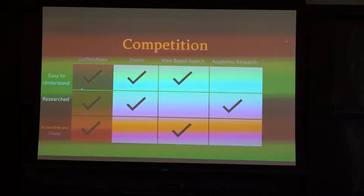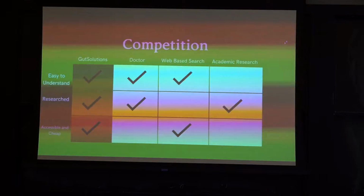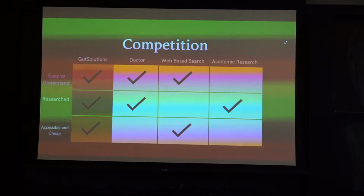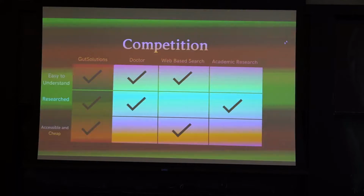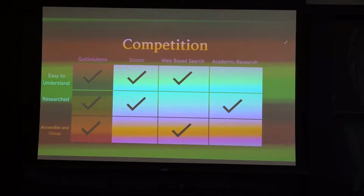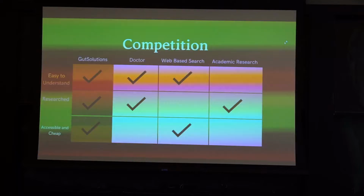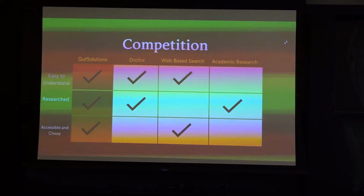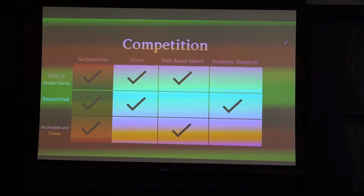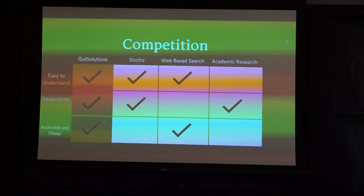And so just a broad view of competition, so not specific apps yet. Seeing a doctor can be expensive. Just going down the rabbit hole online, trying to figure out how to treat yourself, is a hassle, and also everything you see isn't validated. And then finally, academic research, which is what our app is pulling from, is hard to access. So we're allowing you to just select your symptom and get a research-based recommendation along with other features that I described.